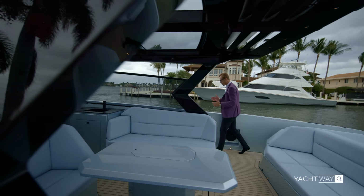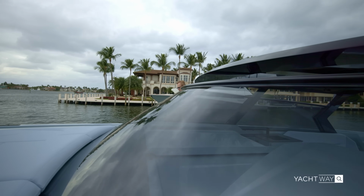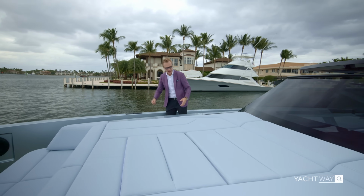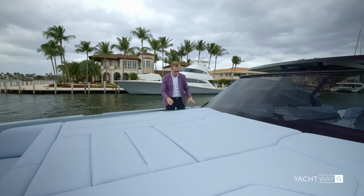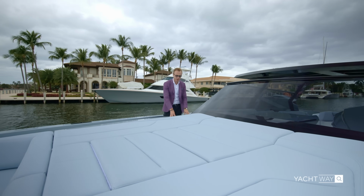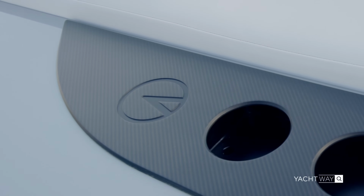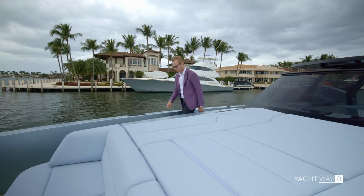So as we walk towards the bow, again, the side walkways are super wide, making it very safe and a great place to use as a walkway over here. As we get towards the bow, again, you have nice carbon fiber cup holders, 3 on either side, and again, Vanquish imprint in all of them.